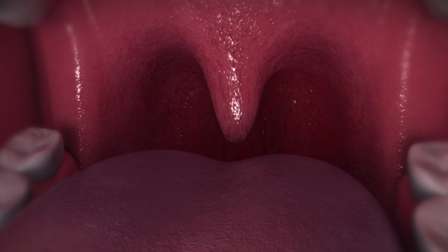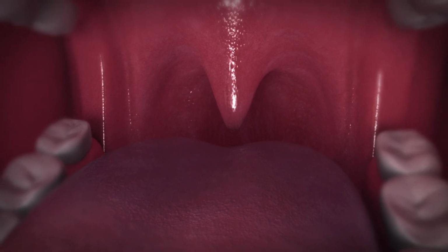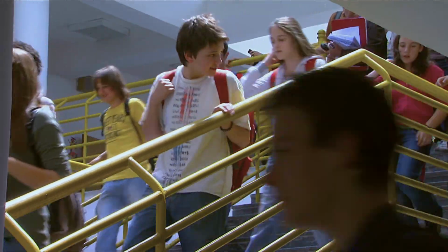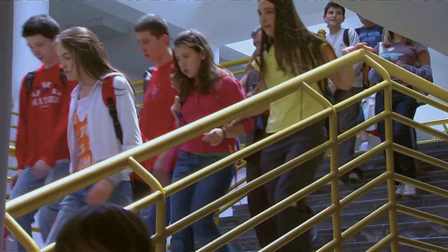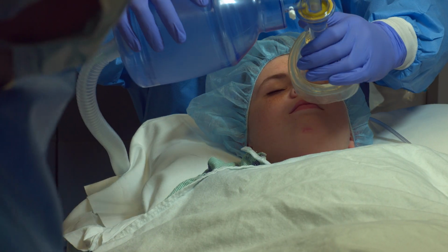Removing tonsils doesn't cause any permanent damage to the throat, and the body's immune system quickly replaces the work of the missing tonsils. Children and young adults tend to suffer a higher occurrence of strep throat and sore throat, so a tonsillectomy is performed more often in younger patients.